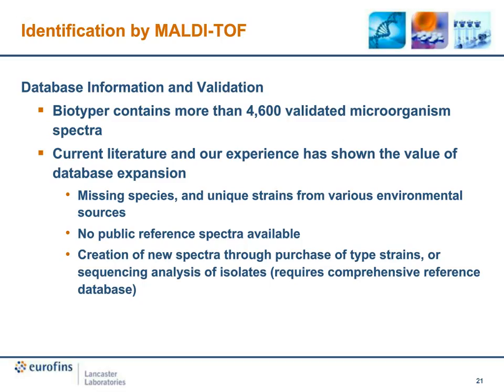There's currently no useful public reference database available, but methods are available for proper creation of reference spectra. This may be performed using purchased type strains from a collection or isolates that have been validated against a comprehensive sequencing database, along with some of the considerations that will be discussed in the next section.